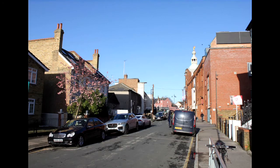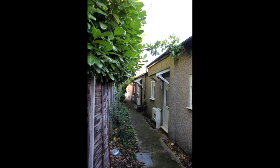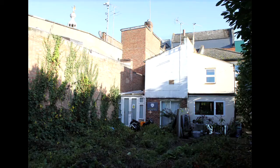Some site pictures. So this is the site itself here, with another building beyond. Looking down, this is the existing access to the bungalows to the south of the site, just showing their access points within, and again on the same footpath looking east. Looking at the back of the bungalows here, as I said, they have a very small amount of outdoor space at the back for each one.